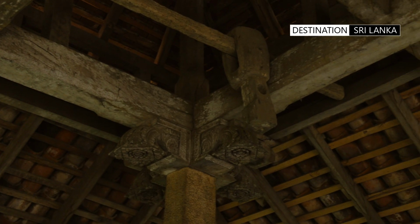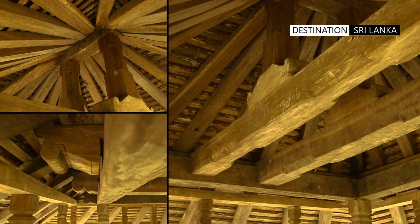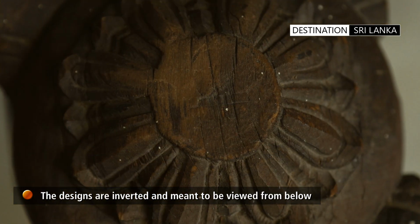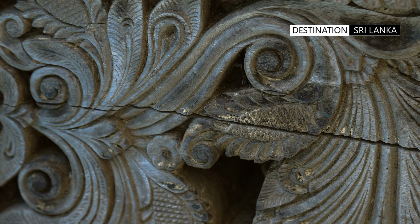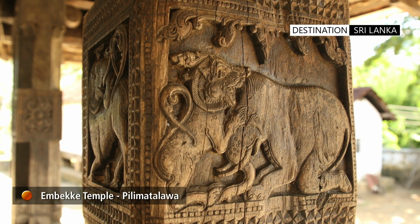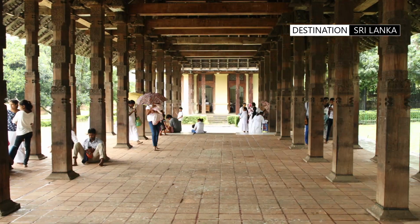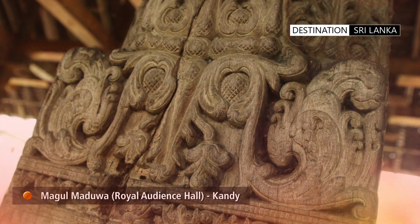The pakadas are dated as belonging originally in the Gampala period. However, it was predominantly used during the period of the Kandyan kingdom, where art and architecture flourished. The motifs used may be geometric designs, flowers, or even animals. An exemplary form of this wood carving are on the original pillars at the Ambalama temple and the Magul Madua, that's the Royal Audience Hall in Kandy.